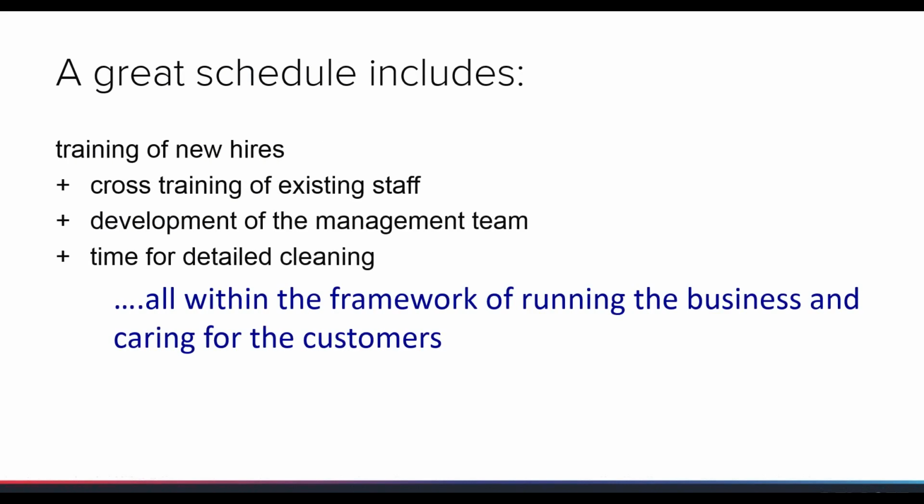So a great schedule includes training of new hires, cross-training of existing staff, development of the management team, time for detailed cleaning, and there's other things on there as well. But these are really 4 of the big things that are all incorporated with running your business, all within the framework of running the business and caring for your customers. And you really have to do these 4 things while running your business, and you have to run your business while you're doing these 4 things. The 2 go hand in hand, and to the degree you do those things, you're going to be successful in meeting your metrics on a guest, hour by hour, day part by day part, and daily and weekly standpoint.